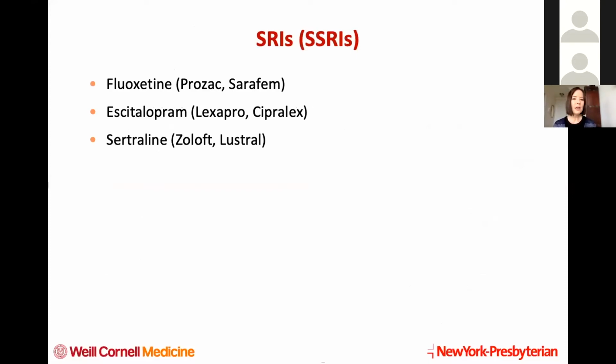So there are quite a few SRIs. There's 7 of them actually. And they're a little confusing because they have both generic names, which are used across all countries, and then they have brand names, and some brand names are used in some countries and others used in other countries. So all these medications have 2 different names, or more than 2, as you can see here, but they all have the same generic name around the world.